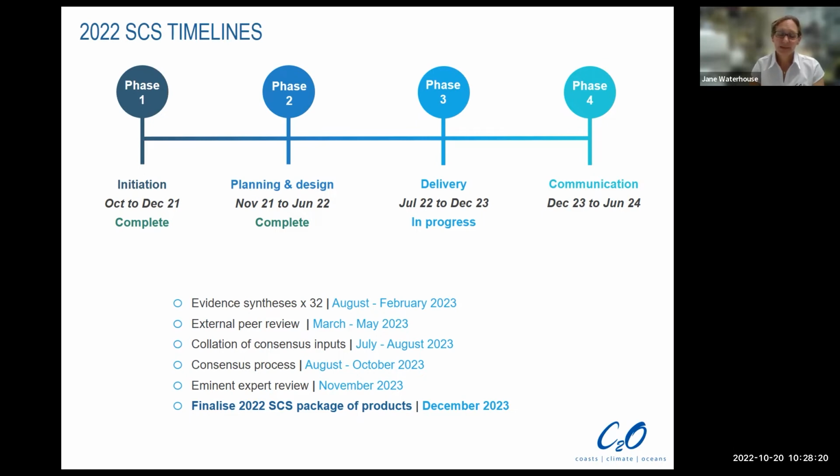But we do have, I think it is 29 authors on board. Oh, it must be 30. They're all starting to work on actually following that template we described, with our support and getting advice from Rob, and they are due in February, and then we'll collate that information to go for peer review. In the middle of next year, we'll do that consensus process, aiming for review of the combined material towards the end of next year with a final product in December next year. And then we'll do the communication process in the following year, so early 2024.